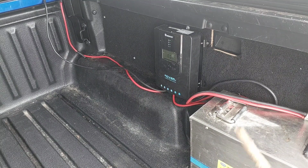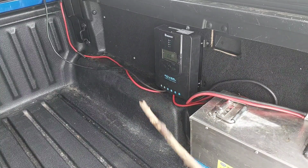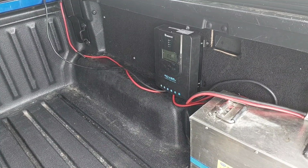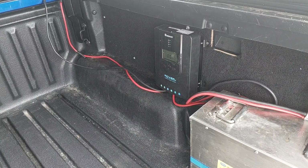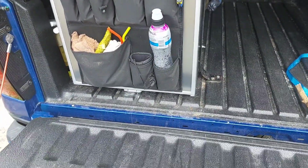And so you might say, why is he going a 2000 watt or 3000 watt inverter? This bad boy here runs 250 amps continuous, so it can handle it. I know a 3000 watt inverter is a bit of an overkill, but I'd rather have more than less, if that makes any sense. It runs, I'll just show you, it runs this fridge beautifully.